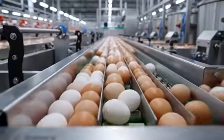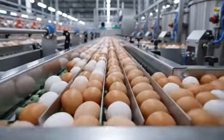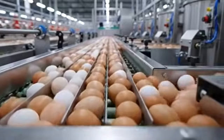A lane filled with smaller hen eggs rolling smoothly. These are usually sent to boiling factories.